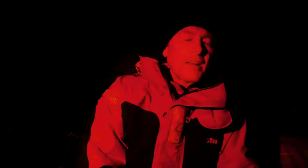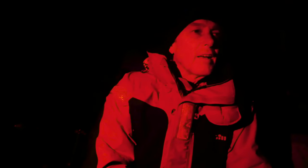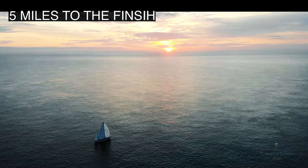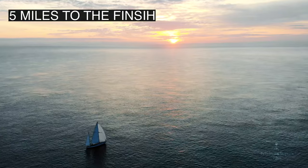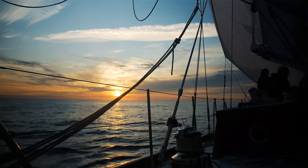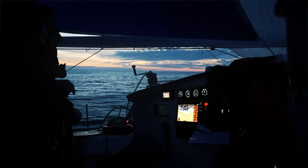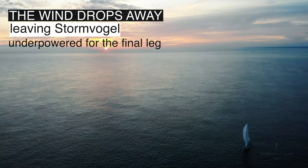We're well placed. It's just a matter of what the conditions are for the finish, and if the breeze drops out on us. Coming up to the final part of the race, very much dictated by what happens with the wind at that point in time.